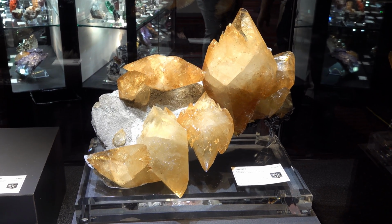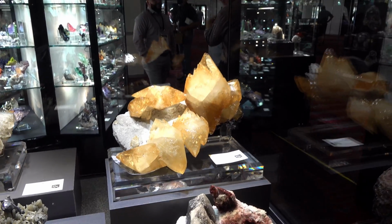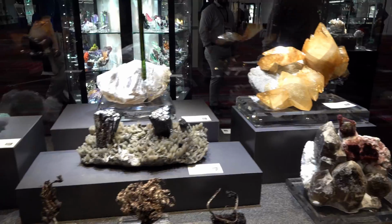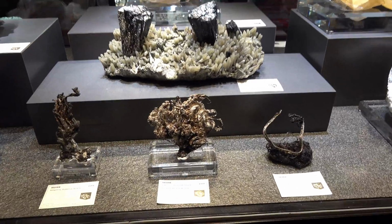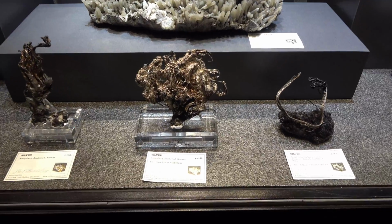This is so cool. That is such a big, chunky piece right there. I've got a couple of smaller ones. Wow, look at that. The silver. The raw silver. Amazing. Absolutely spectacular.